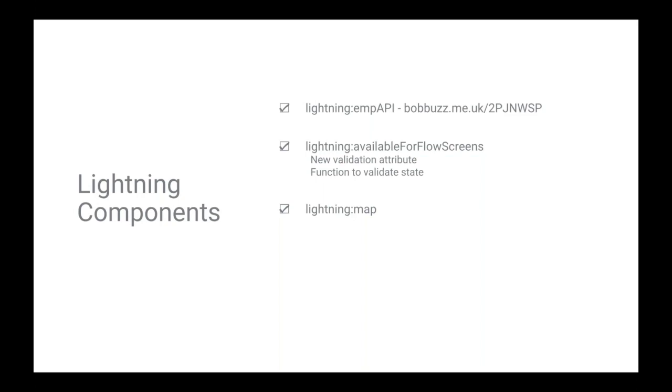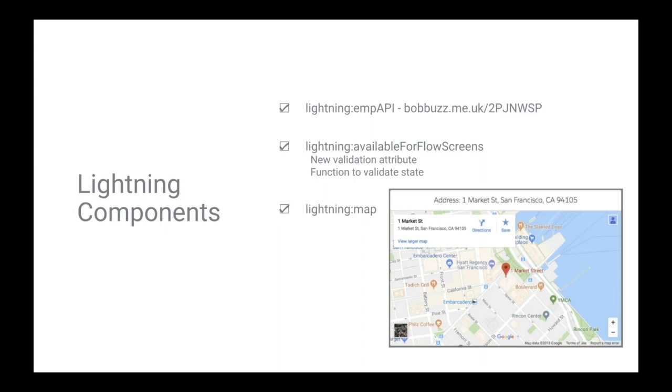And finally, there's a new map standard component, and that displays a Google map with one or more markers shown in the screen grab there. And it's really simple and really straightforward. And when I think of the hoops we've jumped through to display Google Maps in the past, that can only be a good thing.